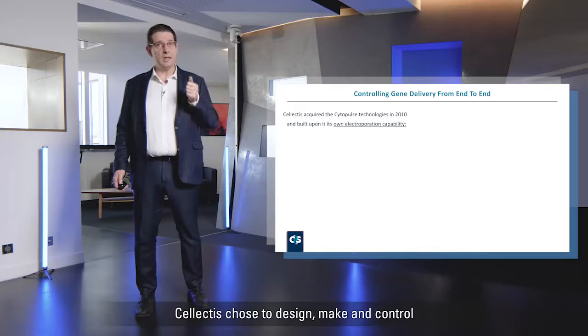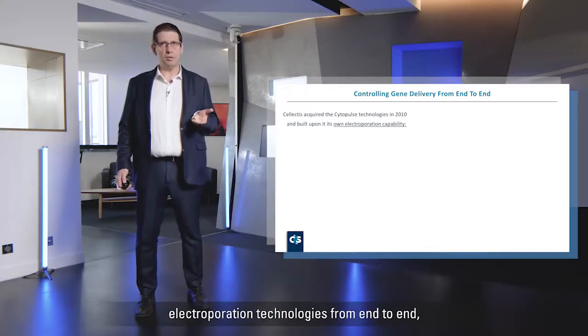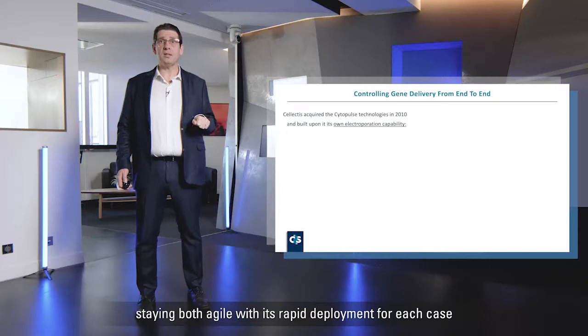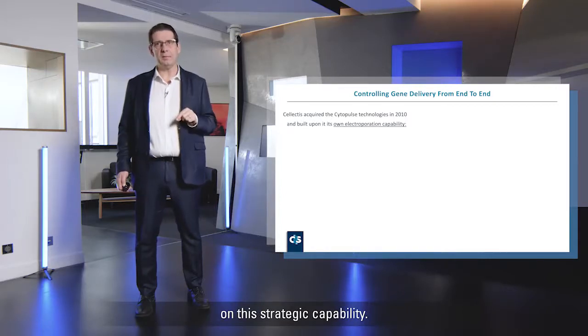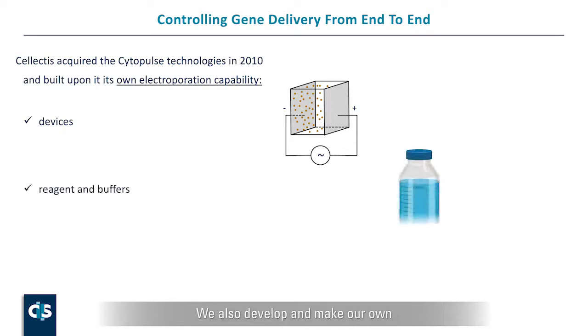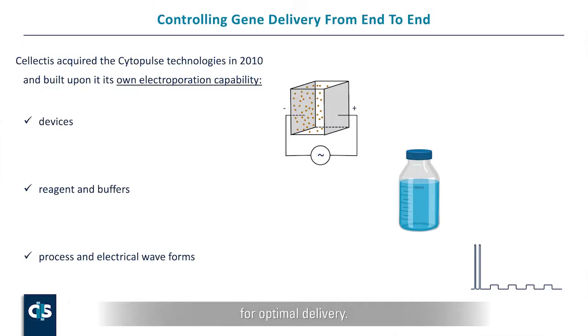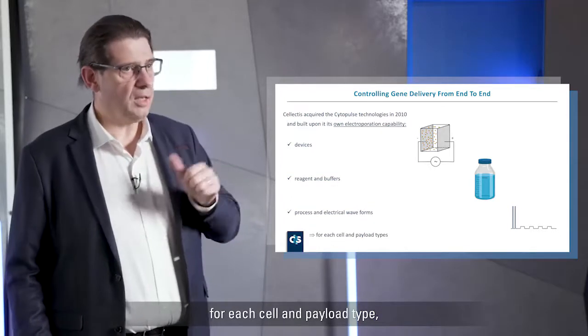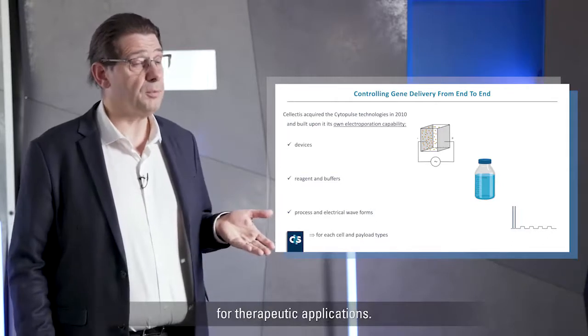electroporation platform. Cellectis chose to design, make, and control electroporation technologies from end to end, staying both agile with its rapid deployment for each case and completely autonomous on this strategic capability. Cellectis designs and makes electroporation devices that deliver precise sequences of electric pulses to cell suspensions. We also develop and make our own chemical buffers that control electrophysiological conditions during the electroporation. Cellectis also masters electrical waveform design for optimal delivery. The end-to-end control provided by this industrial platform allows rapid buffer and waveform optimization for each cell and payload type and prompt deployment for therapeutic application.